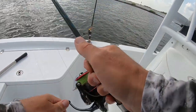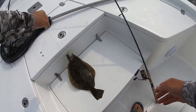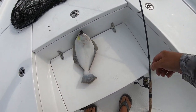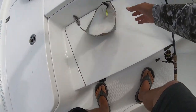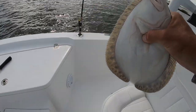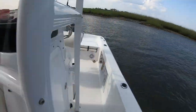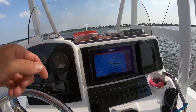Well, I'm in shallow here. It's only like 2.5 feet. Come on, come on. I think there's a couple of you girls over here, huh? All right. Look at that. That hook fell out. Let's put her in there. We'll get a little bit of water in there. Live well one. There we go, rinse our hands.